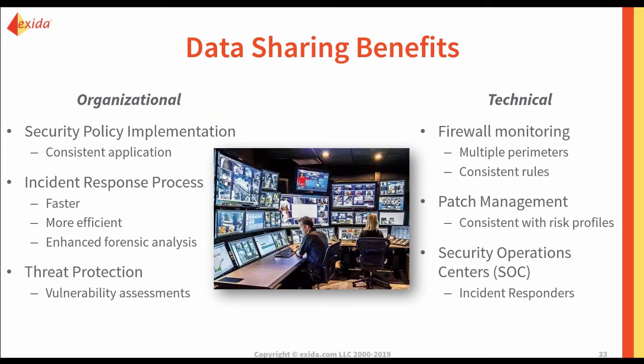And also having security operations centers and network operations centers sharing information on what they see as incidents or new vulnerabilities is a good benefit across the company.